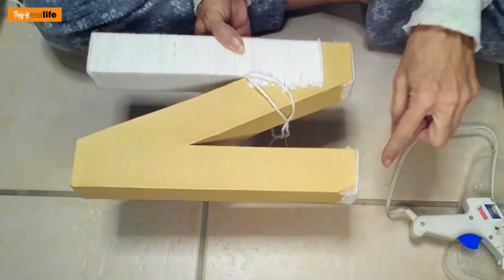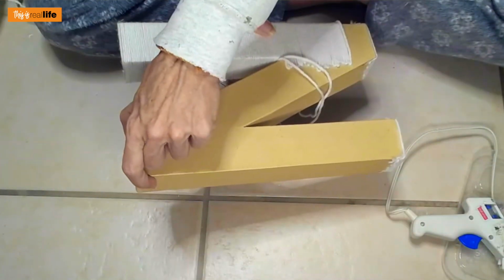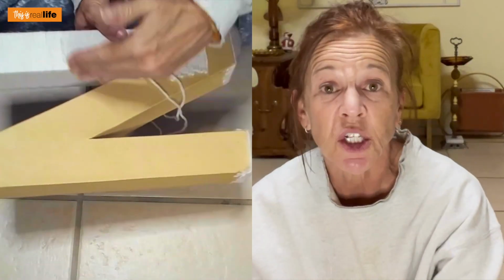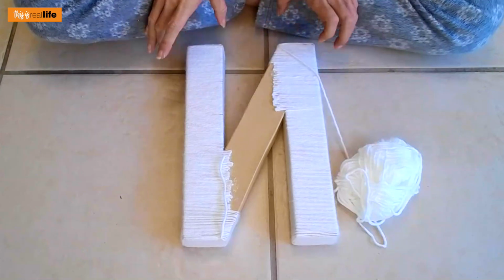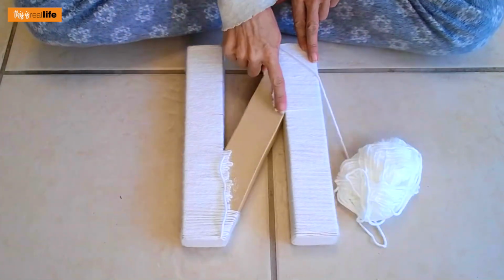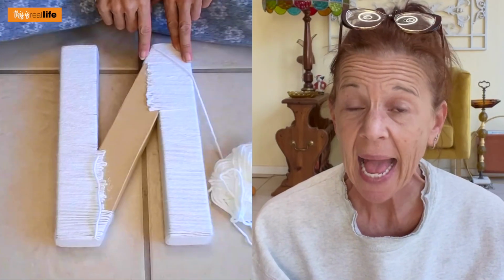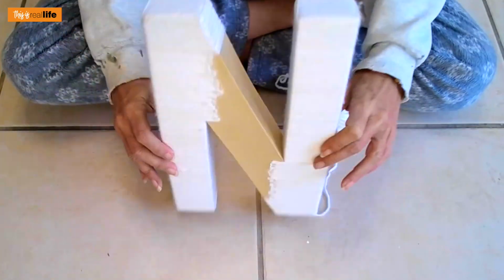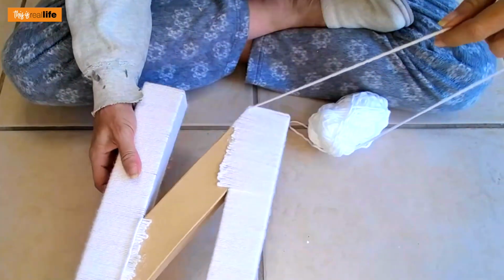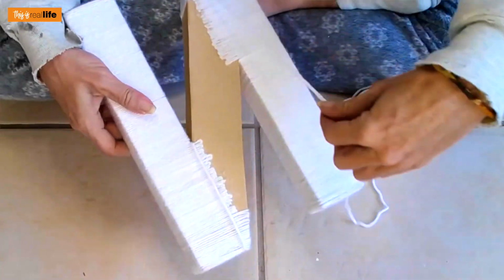Then I need to do the same thing on this side of the end, and then we can do the middle. Okay. So we are almost done. I have both of my stick legs wrapped and I did the little zigzag snake action here. So this is what we look like. And now all we have to do is wrap this center portion here.